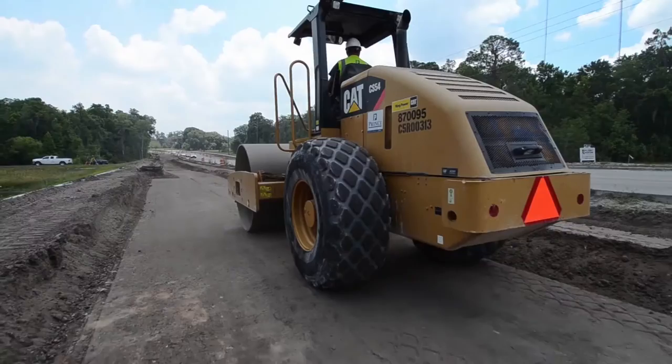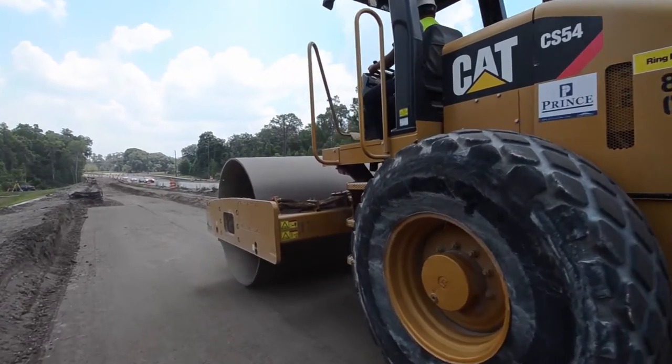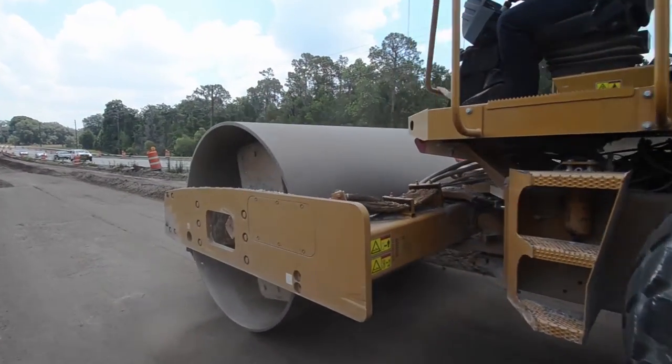It's important for the owner to be able to go back and look and see how the work was done. Was the right compaction done? Was the right elevations obtained? Those types of factors will then be very important in the operational phase.